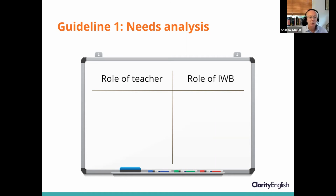Get the stakeholders into a session. Get them to do it individually. Move on to pair work to share ideas, then group work and a plenary session. You'll be amazed by what comes out of the discussion.